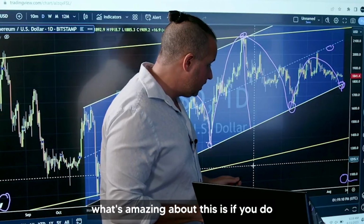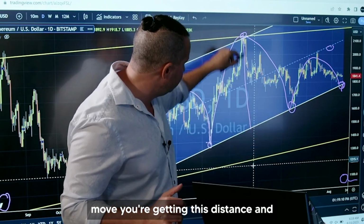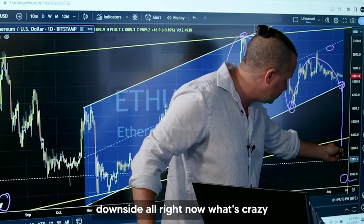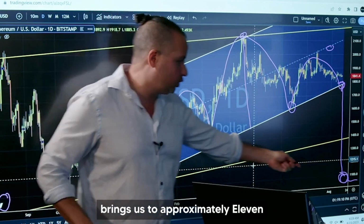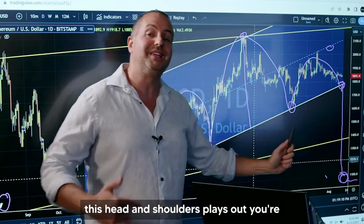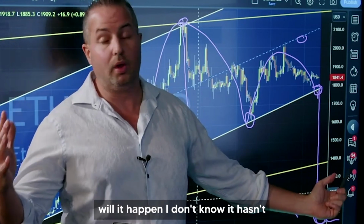Now, what's amazing about this is if you do that, it's basically like a measured move. You're getting this distance, and you should get that distance to the downside. All right, now what's crazy about that is that if this occurs, this brings us to approximately 1,100. So if this trend line breaks and this head and shoulders plays out, you're talking about an $1,100 target on Ethereum. Will it happen? I don't know.